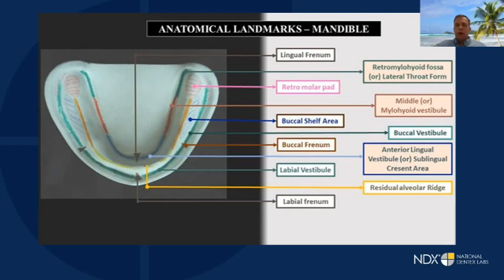We want to make sure that on the buccal side, we catch all the way out to the buccal shelf, all the way out to the external oblique ridge. Again, we want to capture the vestibule and the frena. And then on the lingual side, we want to make sure we can see the mylohyoid ridge, so that way your laboratory will know where to end things.